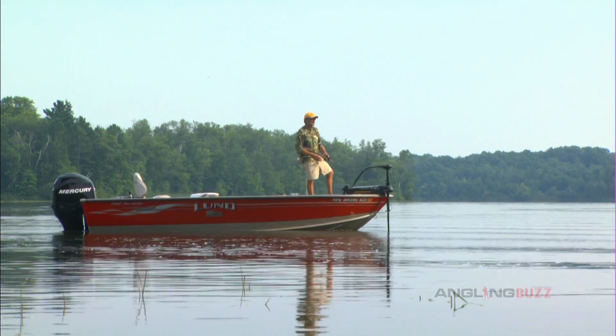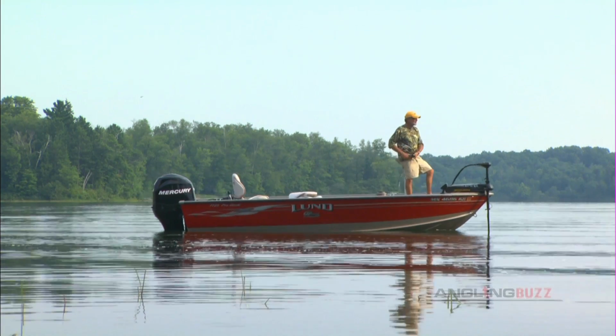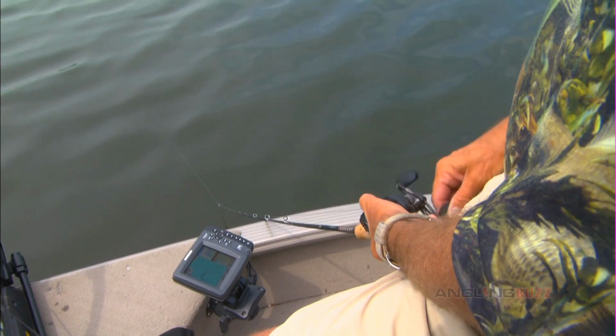But these fish are not bottom feeding now. They're feeding real high. They're up right under those bluegills, 2, 3, 4, 5 feet under the surface, around the edge of the weeds and slightly in them.